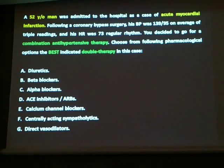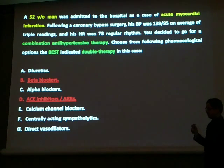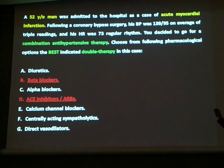The answer is beta blockers and ACE inhibitors. It's simple. I reminded, as I said before, myocardial infarction always think about these two. But I gave you clues in the question to exclude other options. I will start with your colleague here. You know why I put 73 with regular rhythm? I put it because I wanted you to choose beta blockers. Now, beta blockers could be used with caution or carefully if the patient has bradycardia or irregular rhythm, okay? So I put it as a normal heart rate with regular rhythm to encourage you to choose beta blockers.